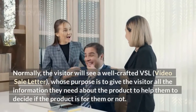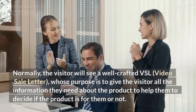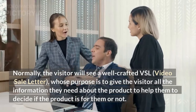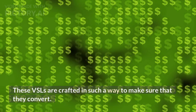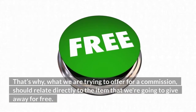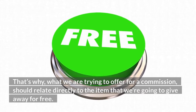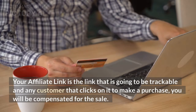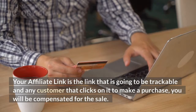Normally, the visitor will see a well-crafted VSL, video sale letter, whose purpose is to give the visitor all the information they need about the product to help them to decide if the product is for them or not. These VSLs are crafted in such a way to make sure that they convert. That's why what we are trying to offer for a commission should relate directly to the item that we're going to give away for free. Your affiliate link is the link that is going to be trackable, and any customer that clicks on it to make a purchase, you will be compensated for the sale.